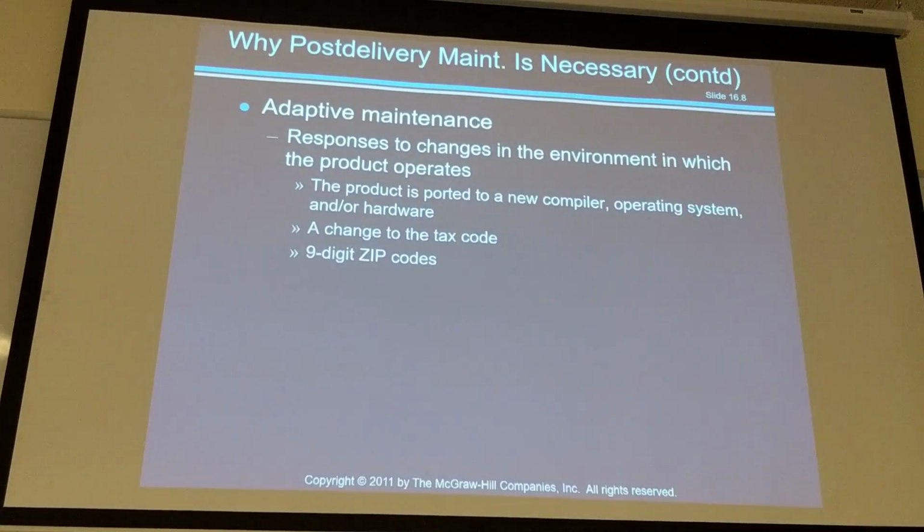There is another type which is very similar to the second type, called adaptive maintenance. This is adapting to a changing environment.